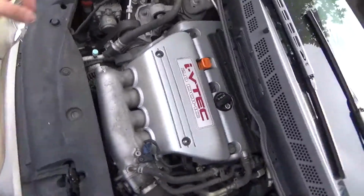It's pretty quick too. So I'm going to be taking you guys on a ride along in that right now. I'll do a little bit of a review, kind of an overview of the car and what it does, and how I like it and why I chose to buy it.